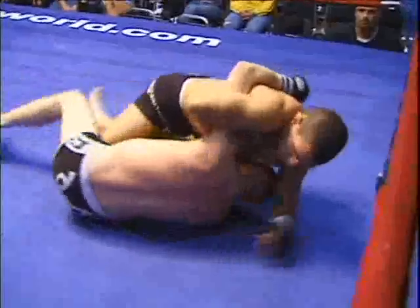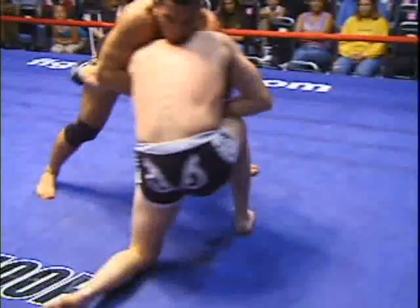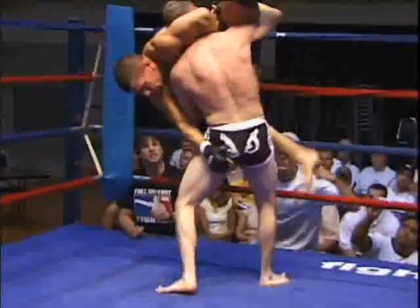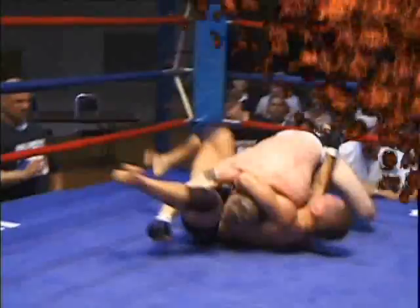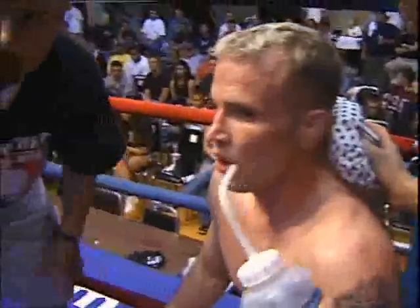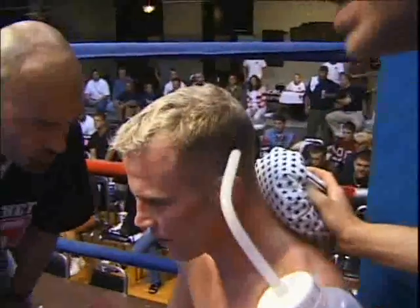Take a look. Here's Cordosa attempting to mount, and Ackerman shows great hip movement, gets back up. Here's the big slam. Look at that, high impact. Ryan Ackerman, that young man right there, this is his debut fight. Heel hook and shoot. Cordosa has defeated him before.